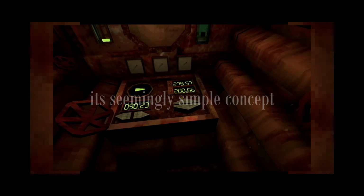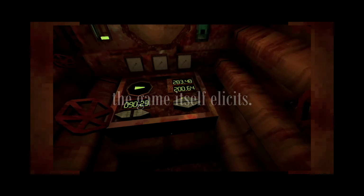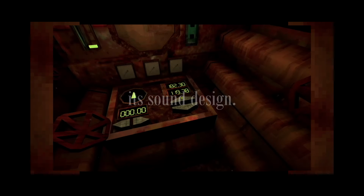This is the basic premise of the game Iron Lung, a short horror experience by David Szymanski. Its seemingly simple concept has enraptured many people, further driven by the strong emotions the game itself elicits. But what makes this universe so chilling? While others have talked about the intriguing setting, the innate fears, and the growing mysteries of it all, I want to focus on the game itself, looking at how all of these pieces are supported by the most important part of the game, its sound design.